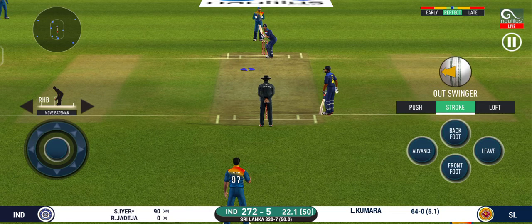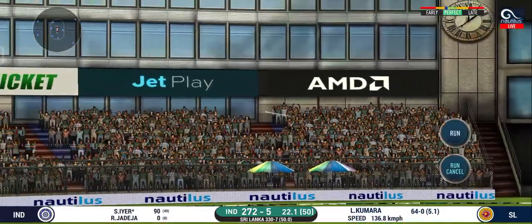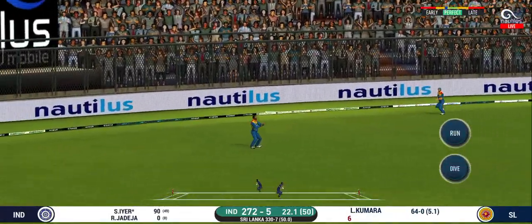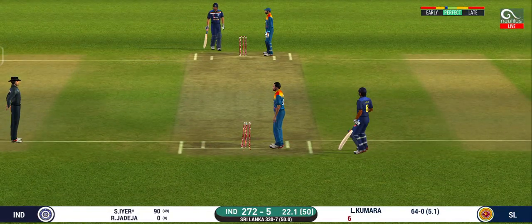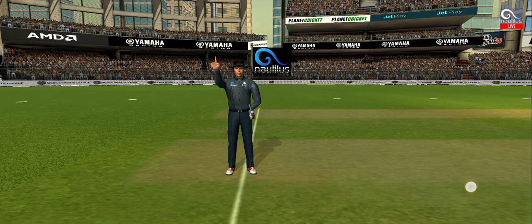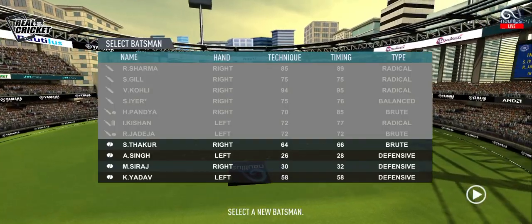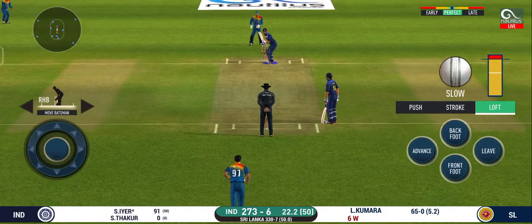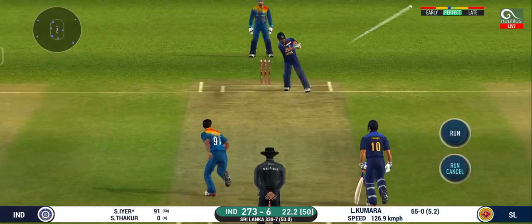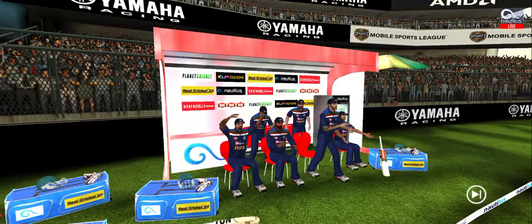It is show time. Crowd going mad here. That's into the gap. Should look for two. Chance of a run out, and that's out. Has to walk back to the pavilion. That was such a waste of a wicket. Oh, he picked up that nicely. Beautifully picked up all the way.